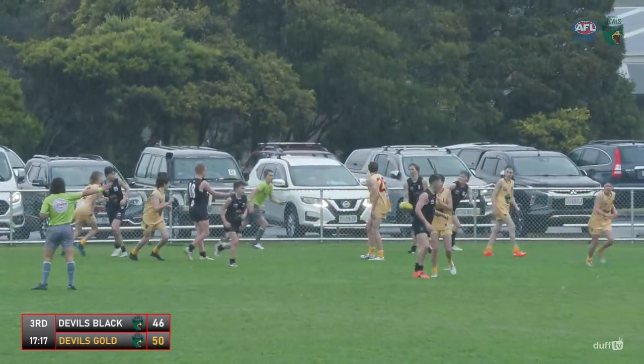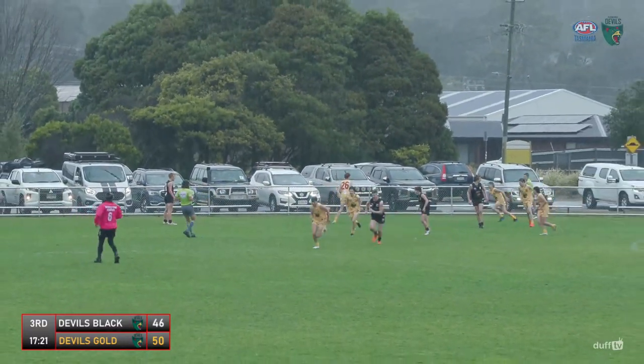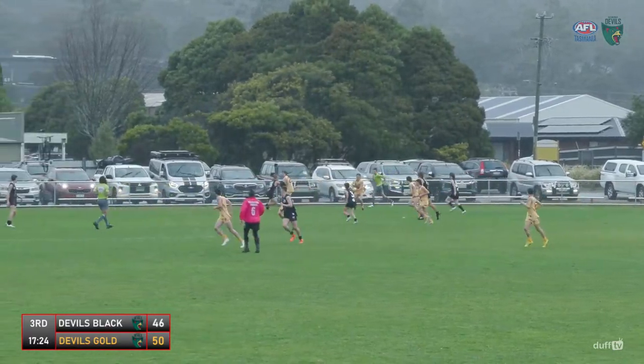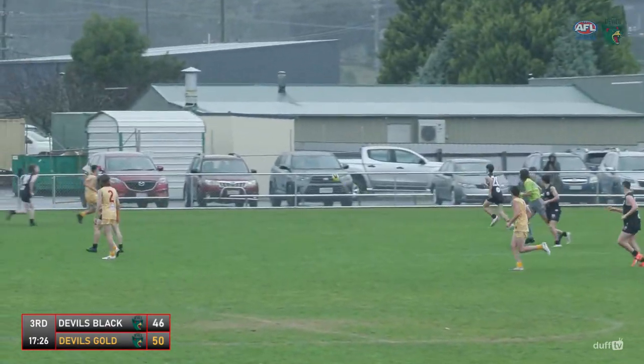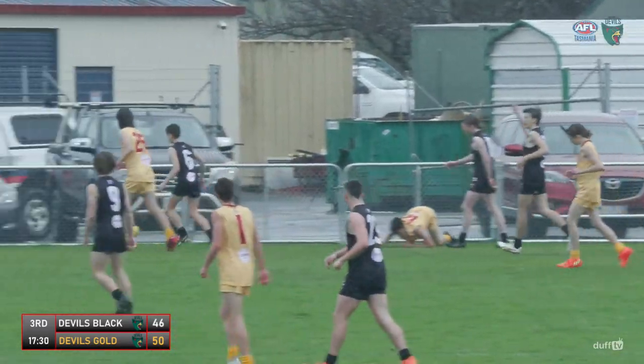Gives these boys a great opportunity for their pathway and development moving forward into what will be a couple of exciting years moving ahead. Moving the ball out to that centre wing area. No mark there. The ball was knocked forward again.